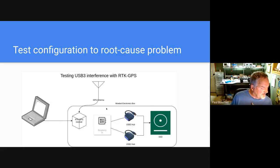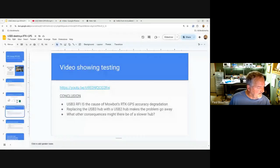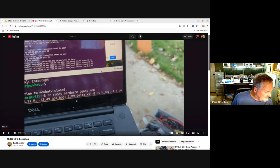And this is the configuration for doing the test. I had an RTK GPS receiver that was mounted in the Mobot electronics box. I connected its USB cable to my laptop so that I could power the Raspberry Pi up and down and swap its USB hubs, USB 3 for 2, while it was connected to the SSD, because that's really the highest data rate thing that I've got going on. And then the antenna was on a long cable that I could move around to move it further away from Mobot or bring it closer. And so I made a video showing the testing that I did. And this is the video.